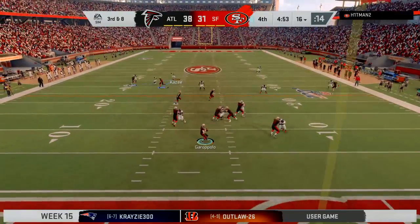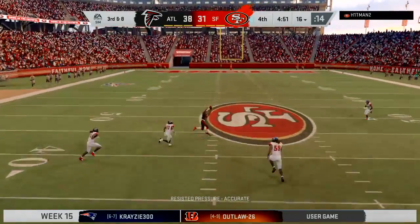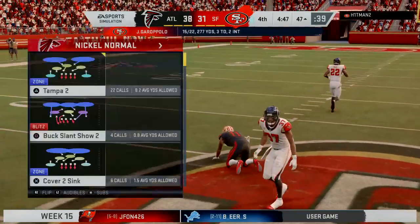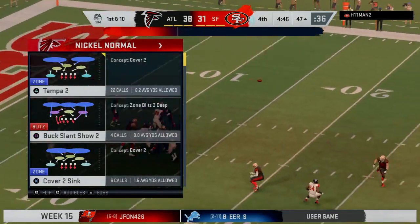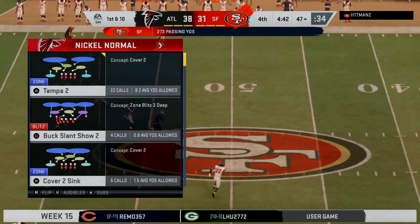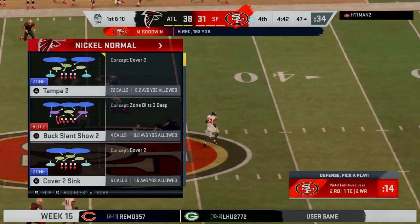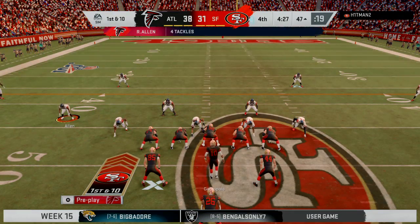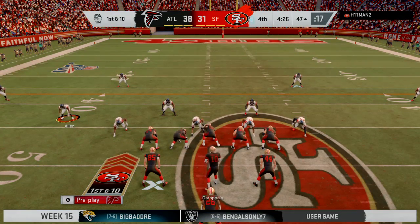To throw is Garoppolo. Well, this is taken in. It's complete. And he'll be taken down, but not before they work it across midfield. That's a gain of nearly 40 yards on 3rd and medium to pick up the first. So the line of scrimmage moves all the way across the 50 now as they come up 1st and 10.